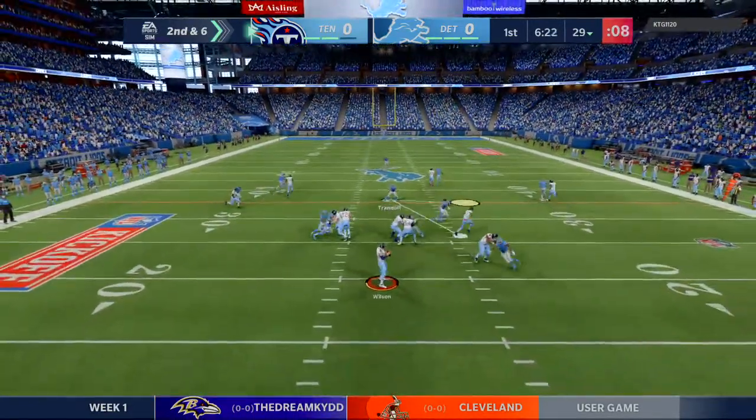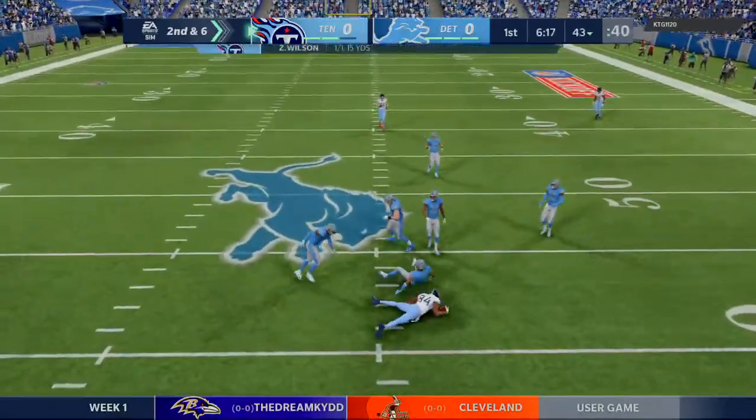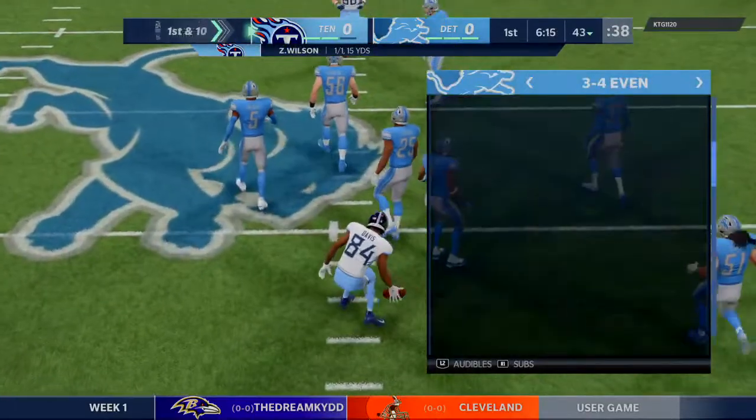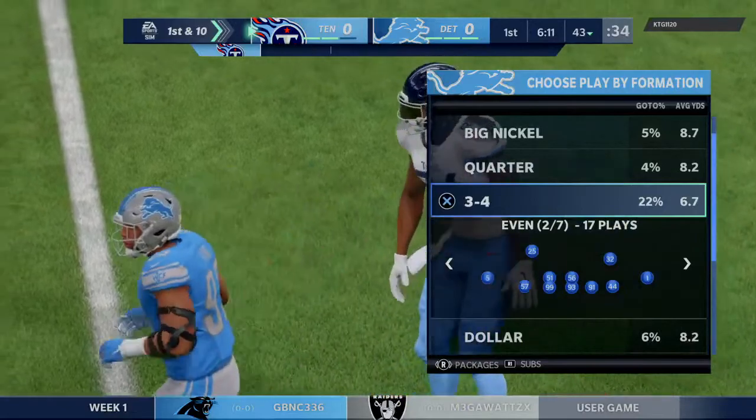Second and 6. He finds Corey Davis. And they get him down, but not before he takes it across the 40-yard line. 15 yards on the play, first down.